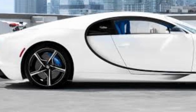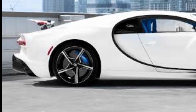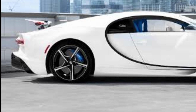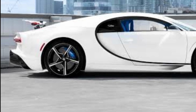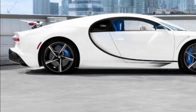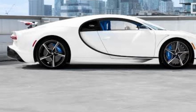In a world where competitors chase lightness, hybrid power, or futuristic technology, the Chiron chooses a different path. It is about mastering raw combustion power, making monumental speed usable, and combining it with the calmness of a luxury grand tourer. It feels less like a machine straining at its limits and more like one that was born to move this fast. The effortless way it converts unimaginable power into serenity is what makes it unique.